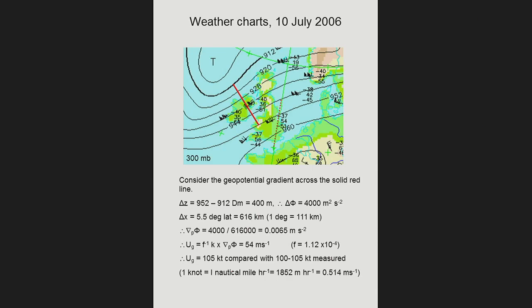Anybody confused about this? Not sure what I've done there? I hope I've walked my way through this fairly slowly with you. Okay. Again, have a look at this example on the website.